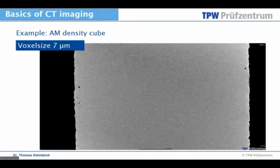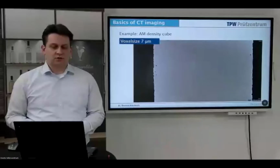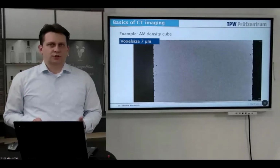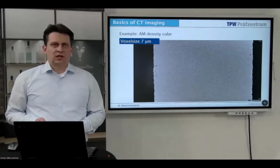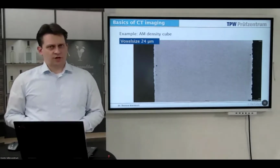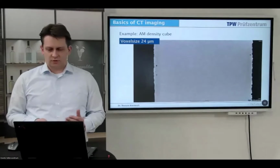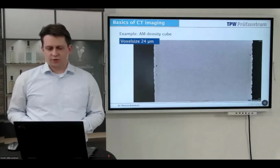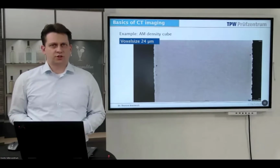And this also has some impact on the quality of the picture you see in the end. So this is just one slice through the CT data set of the cube at the voxel size of 7 micron. You can see some porosity towards the edges. This is the same scan at a voxel size of 24 micrometers. So at the lower resolution, you can still see these rather large pores. So in this case, it's not much of an issue.